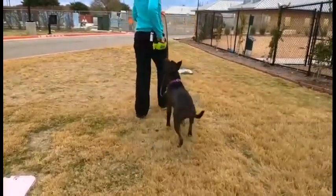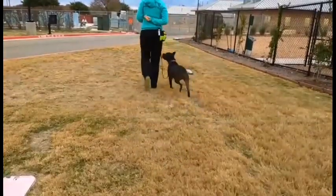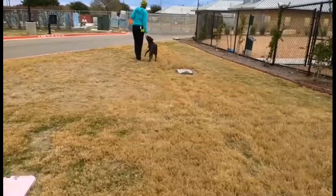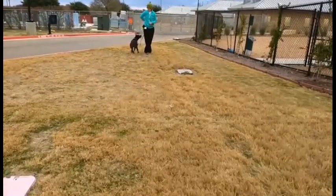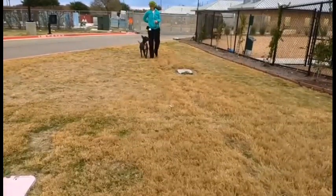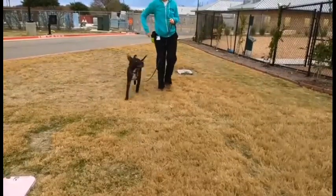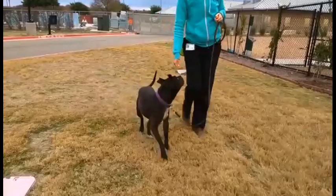And like I mentioned before, it really helps to start with leash walking in a relatively small area so that you're not adding new distractions more and more as you go. Once your dog is walking really politely and nicely with you and you feel like they're doing really well, then you can gradually start expanding out your walking zone.